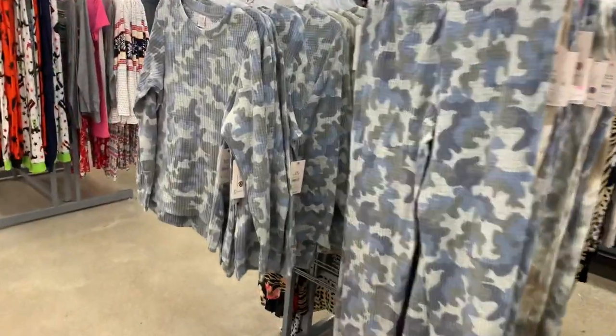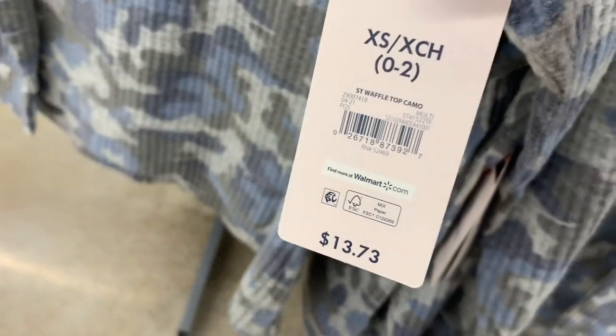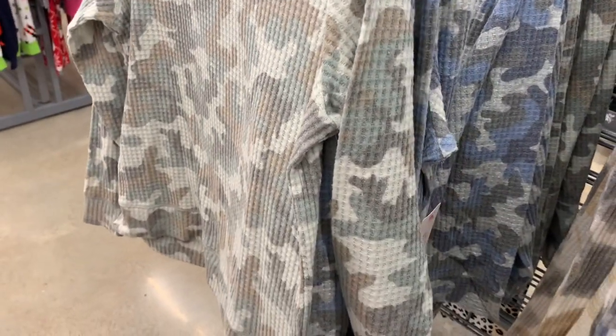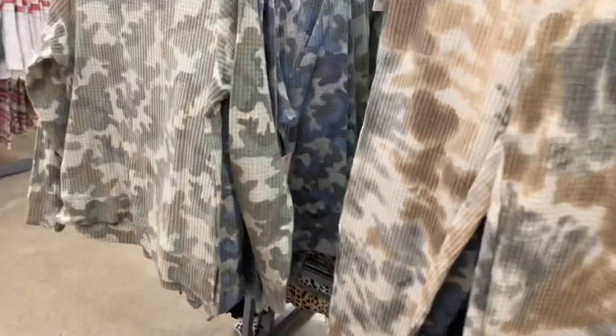Okay, they also have these thermal sets as well. It's tie-dye and it's $13.73. It's camouflage, or not tie-dye camouflage. They also have it in the pants as well. How much are the pants? It is $13.73. And then they do have some more color options just to show you. You get shades of green. And they also have this one. I don't see a top for it, so they probably will get it soon.